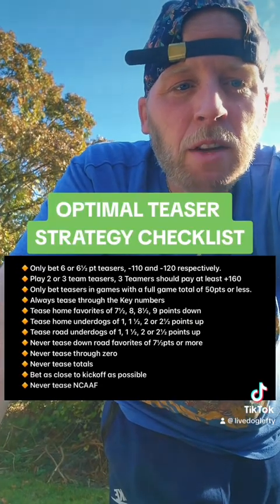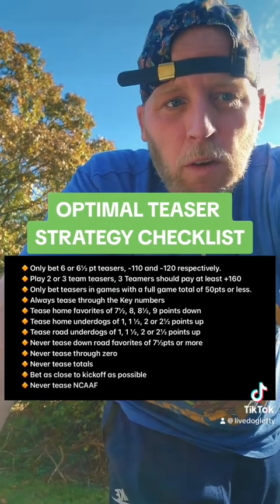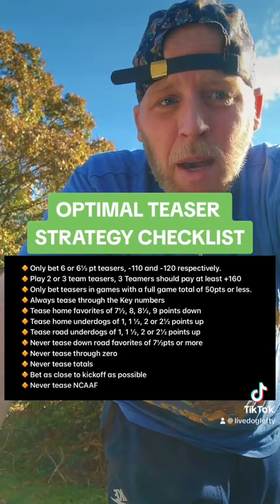In the meantime, here's a teaser checklist that you can use to optimize your teasers. These rules aren't my opinion, but rather rules backed by data from the past 2 decades of NFL games, over 2,200 game sample size, that will optimize teasers.